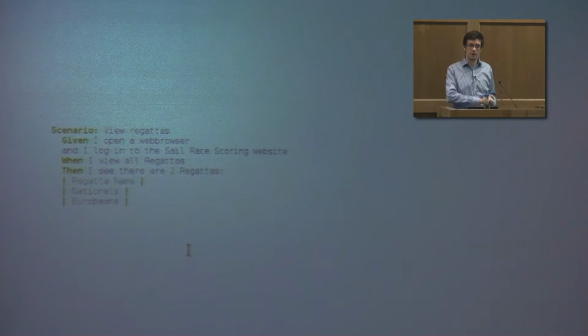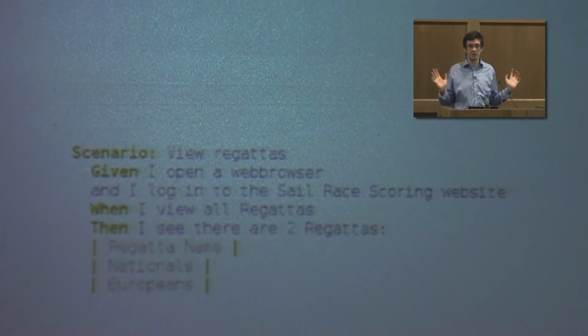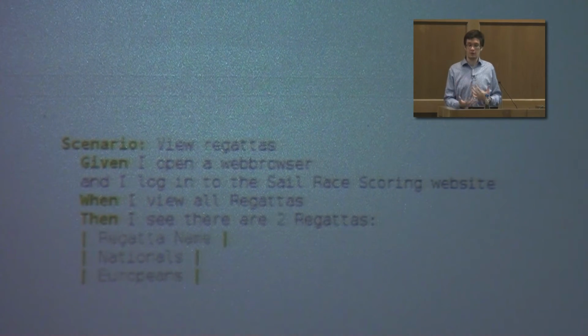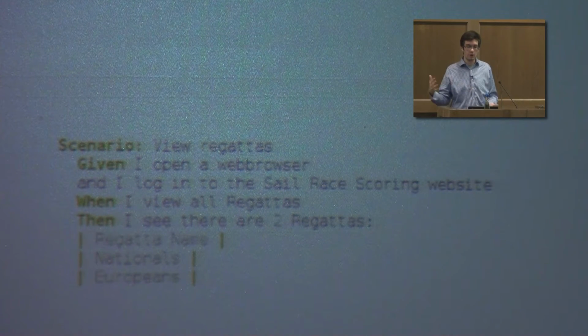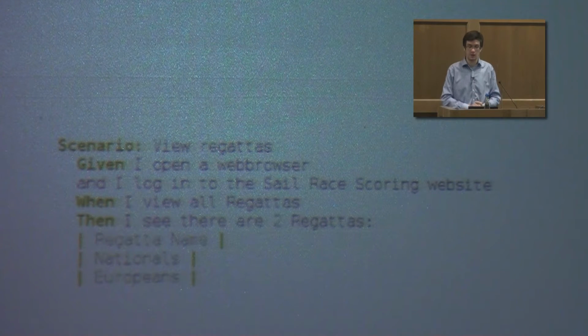So our first scenario. The very first thing: I'm on a regatta website, and the first thing I want to be able to do is see regattas. This is the kind of scenario that I wrote the first time around. Given I open a web browser, and I log on to the sail race scoring website. It's just the name of the website I had. When I view all regattas, then I see there are 2 regattas here. So this is our initial scenario.